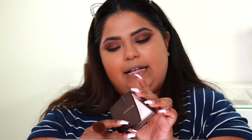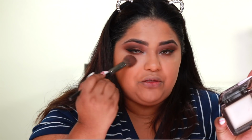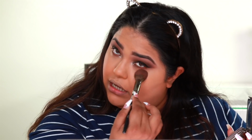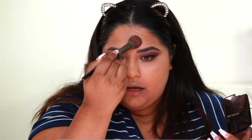I'm going to go into my Hourglass Ambient Lighting Powder. I really love using this underneath my eyes because this also wakes up my eyes, and I just use it underneath right here. It's kind of like a setting powder as well, but it's more of a glowy powder. I try to avoid going underneath my eyes with a translucent powder because it starts to look really cakey, so I avoid that. I'll just go in with this Ethereal light and set with this powder because it just looks better than using a translucent powder to set. So I really like to do this because it makes your skin look really glowy. It looks so pretty. As you can see, it just looks nice and glowy.